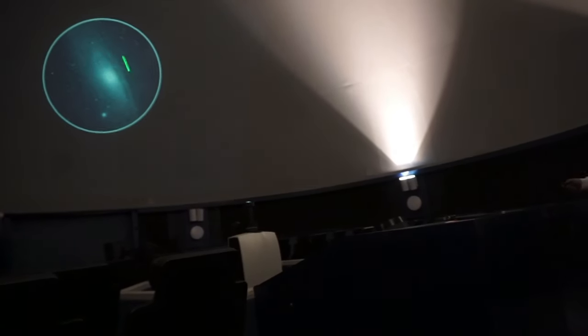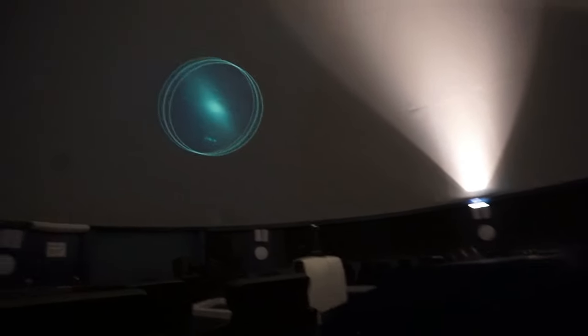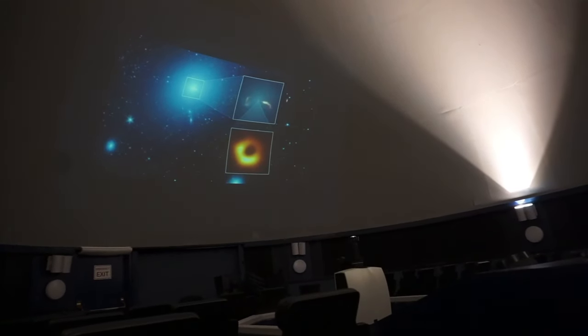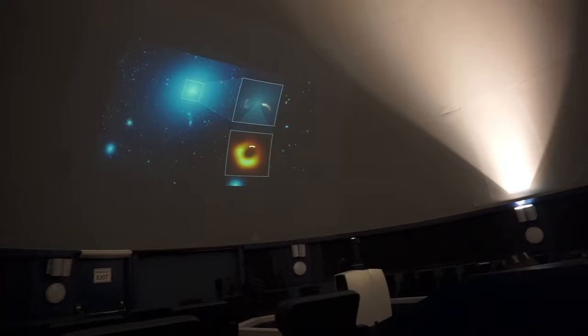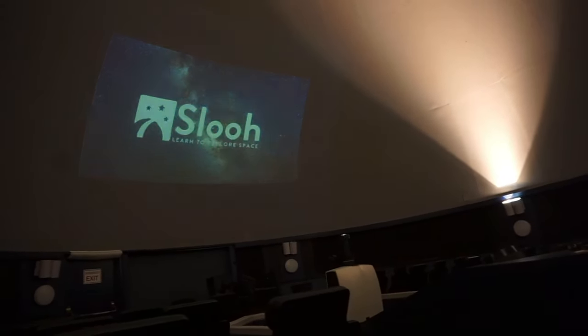And this is one of my favorite galaxies, the Andromeda galaxy. Closest big one to us. There's a galaxy that has a black hole. Actually, probably most galaxies have black holes in the center, but this is one we were able to take a picture of. So those are all things we got to take pictures of using the SLU telescope. Oh, okay. That's so cool.